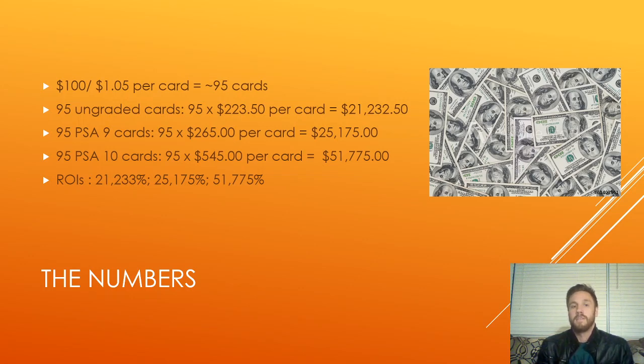$21,232.50. Now, let's assume that we got all 95 of those cards graded and they all came back as nines. Those 95 cards would have been worth about $25,175 total right now.